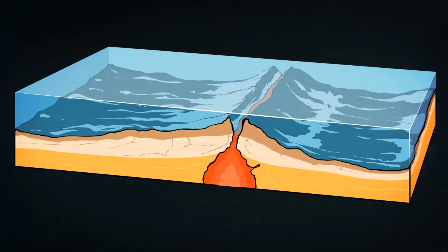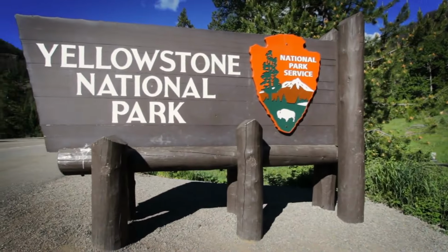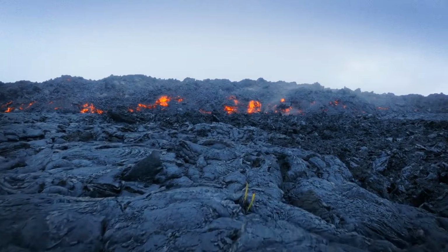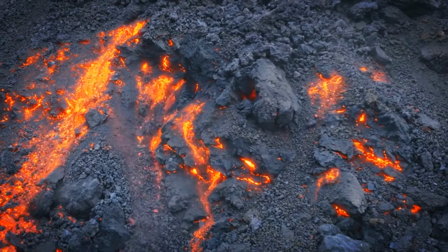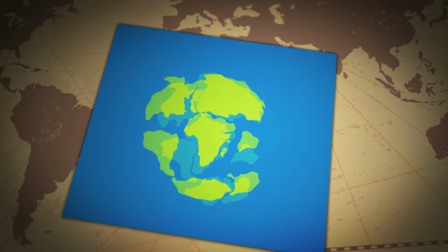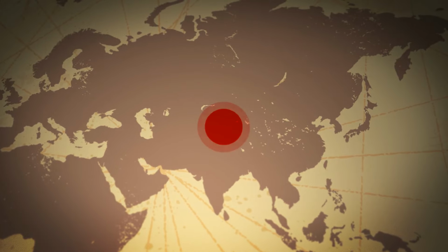This creates hotspots that are brimming with volcanic activity. Yellowstone National Park and the Hawaiian Islands sit atop such hotspots. The Indian team of scientists linked the presence of magma plumes to the formation of the geoid low. Their source was an ancient ocean that disappeared tens of millions of years ago. It was located where the Himalayan mountain range sits today.